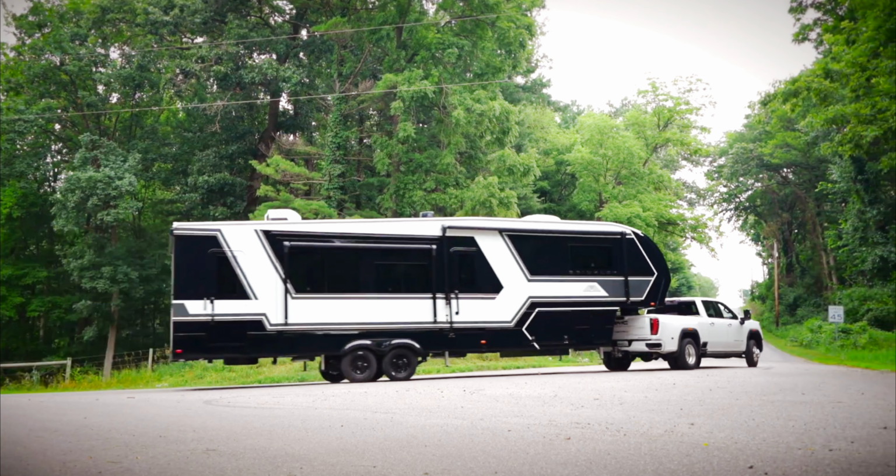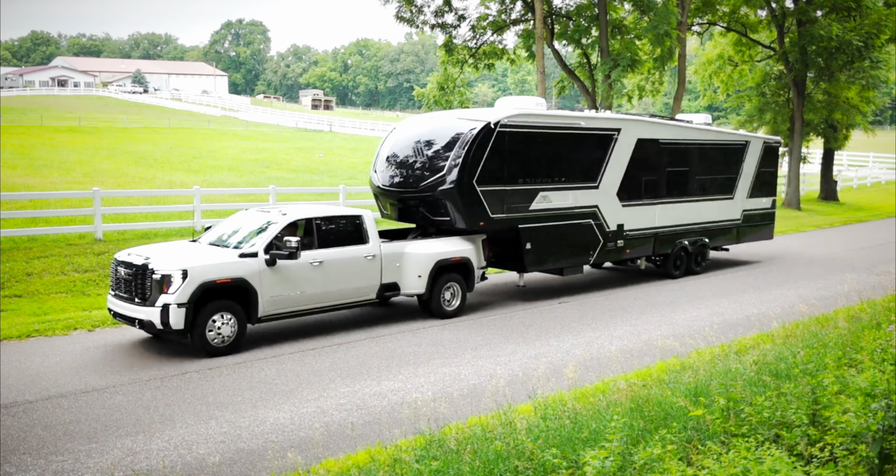With a starting price just over $118,000, it's definitely not a budget option. But considering the quality, comfort, and thoughtful design, it offers strong value for anyone looking to upgrade their RV lifestyle. The Model Z 2700 feels like it was created with real-world use in mind. It's not just about appearances, it's about making life on the road smoother, more comfortable, and a lot more enjoyable.